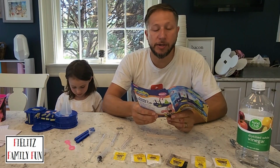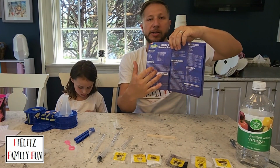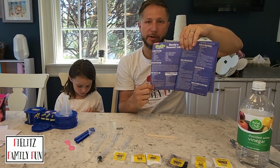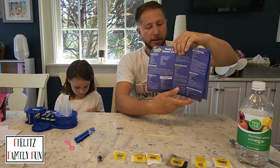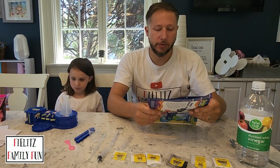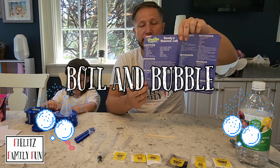We figure what we're going to do is go through all our experiments in order, because some of them will have you go back to a previous experiment to do something different. So we figured if we go in order, then we'll know how to do those experiments. So the first one we're going to do here is called Boil and Bubble.